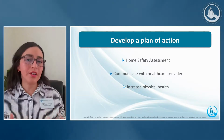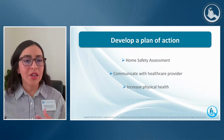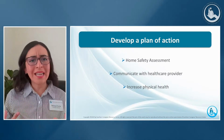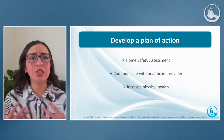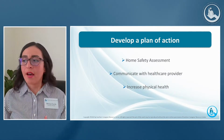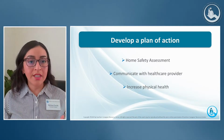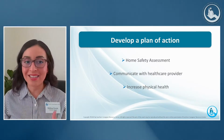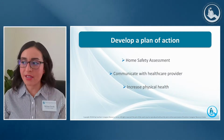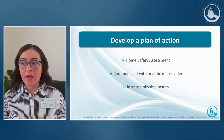You can also talk to your healthcare provider about your concerns, for example, that you notice the person you're caring for is leaning a little too much on the furniture around them. So what can I do, right? Who can you refer me to? Is there a service that I can go to? So always make sure that this is communicated to the healthcare provider. They may have some recommendations, especially if the person that you're caring for has a condition that affects the way that they move, or their mobility, their balance, right? So you want to still make sure that they are being safe while they're moving.